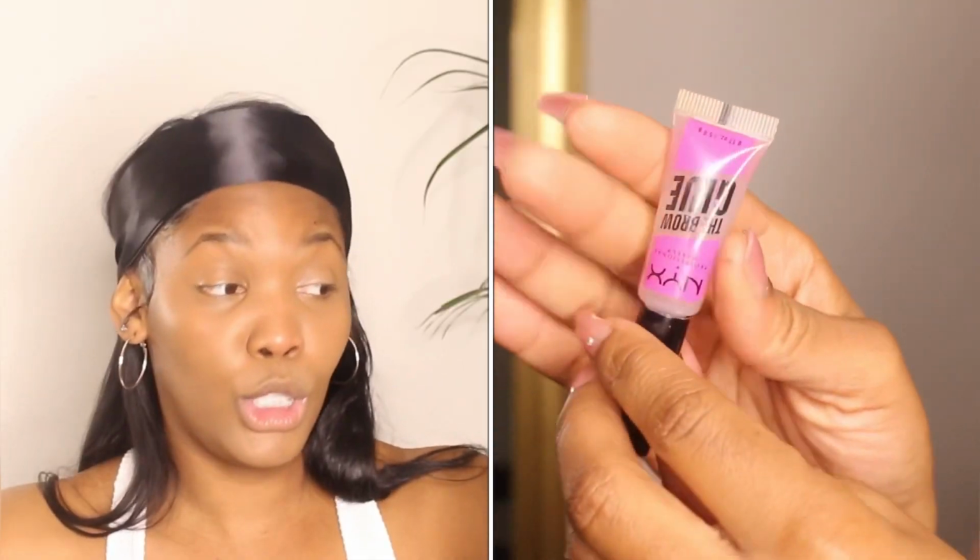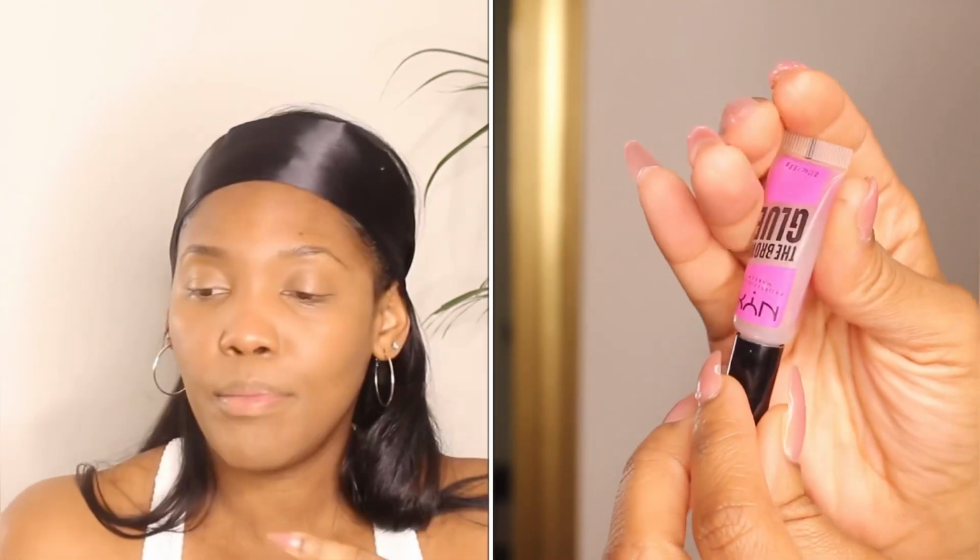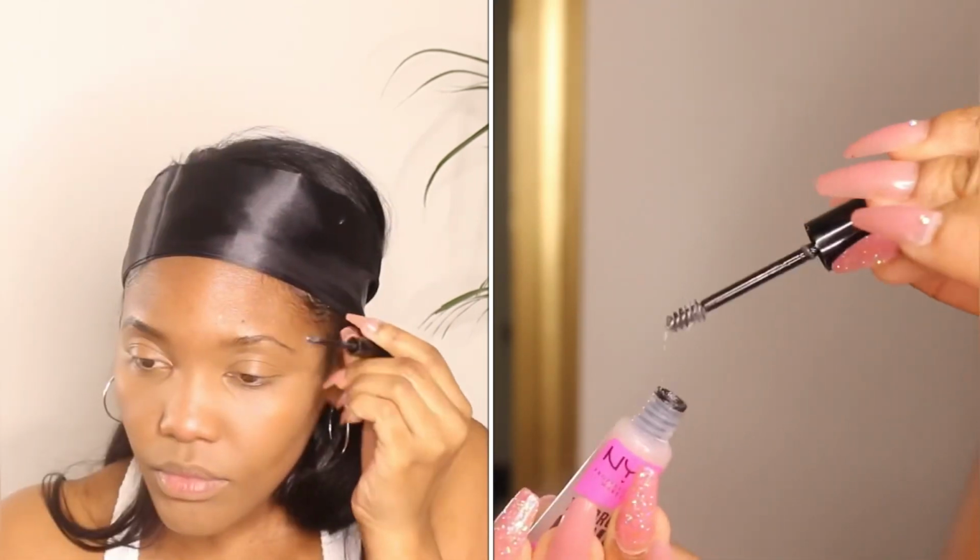So after I do that, I am going to just kind of mess up my brows. So NYX came out with the brow glue, okay? Not a brow gel, a brow glue, okay? It's supposed to kind of help you make your eyebrows look microbladed or whatever. So I'm just gonna use some of that and brush all my eyebrows. The eyebrows I do got left, okay?